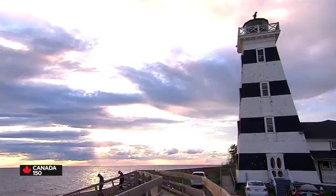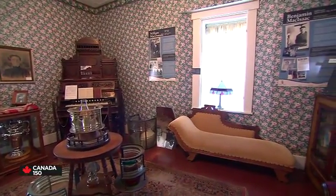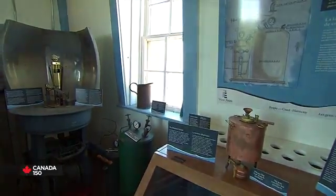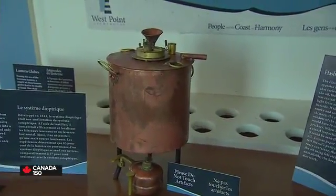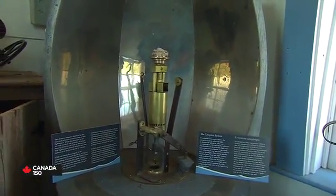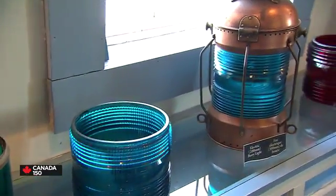A lighthouse, an inn, and also a place to learn. When we started this one as a museum, we were very lucky that the Coast Guard donated a lot of the artifacts that they didn't have any need for. So people who visit get a chance to learn more about lighthouses here than they will lighthouses in general.